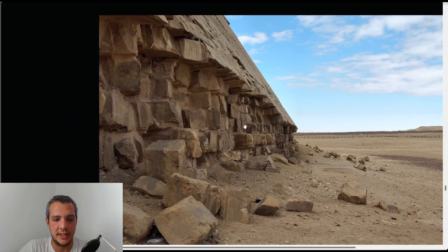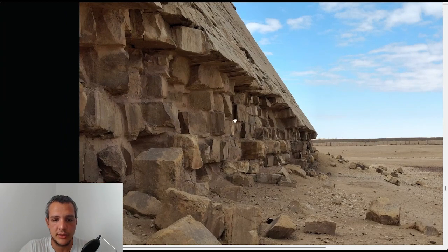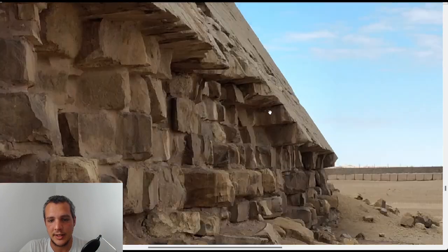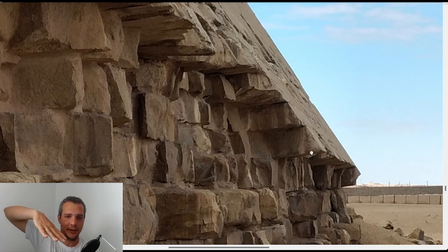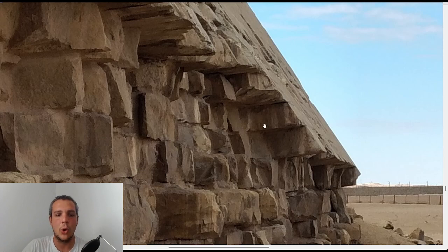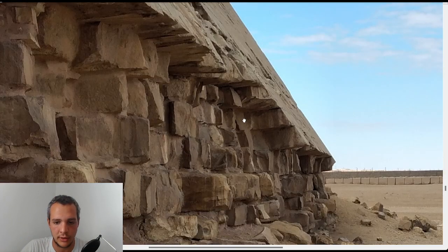As you can see, these are the dimensions of the blocks. It's way bigger than the Djoser ones, right? Maybe you can see there is a slight inclination towards it. It's not that they are inclined at 30 degrees. That's just 10 degrees, but that's just enough to hold the cladding together for millennia.